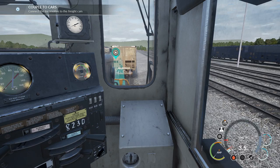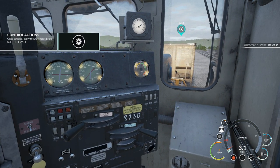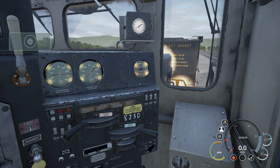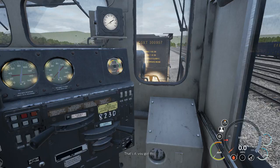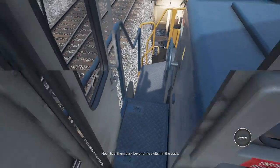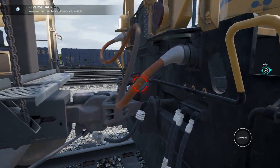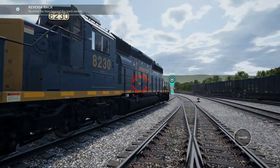Right, now if I remember correctly, 2-point-something miles an hour is a good speed to be hitting at. So 2 miles an hour should do the trick. There we go. That's it. Now we've got to go out there, don't we? I'm just guessing this. Now, haul them back beyond the switch in the track. Wait a minute, are these connected? How did you connect those? Oh, look, I've done an Unstoppable.